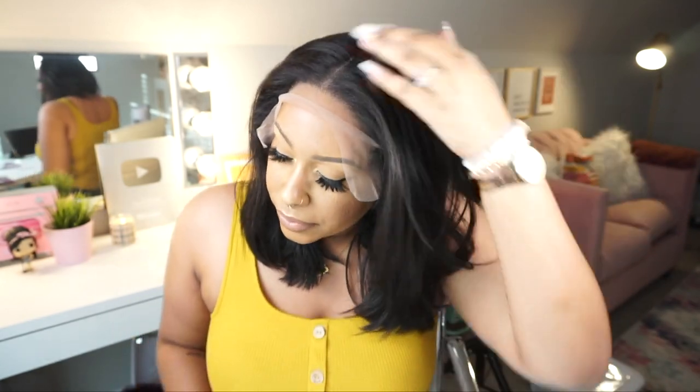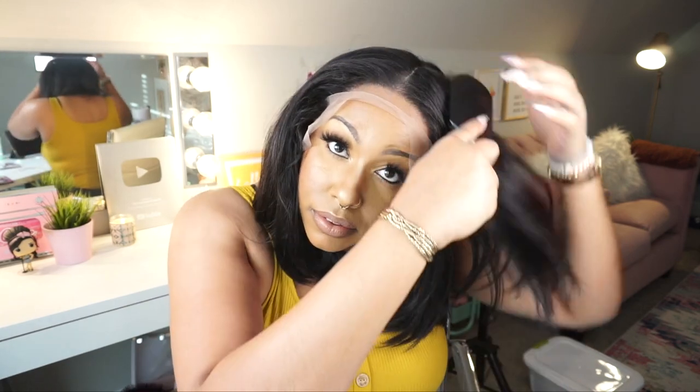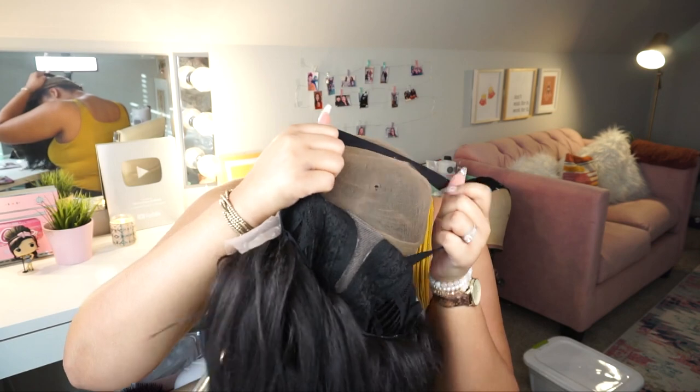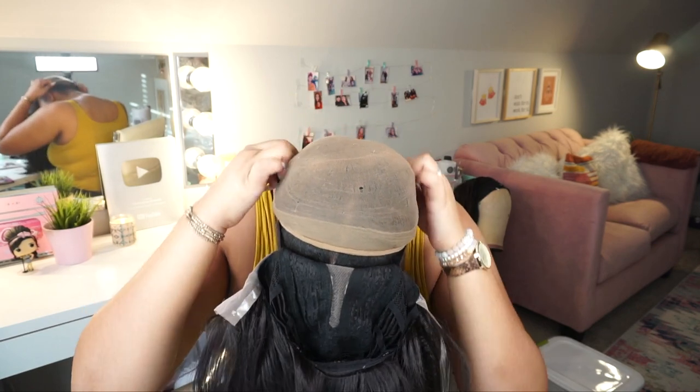I feel like, or maybe do I need to pull out the heat? That went pretty flat without heat. This is cute already. Now I'm gonna try to shift it just to see if it's uneven. Some people don't like middle parts, so I'm gonna just see how it looks as a side part. Oh, I mean, it looks okay. It's actually not that dramatic of a difference.